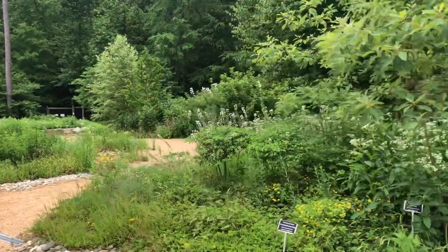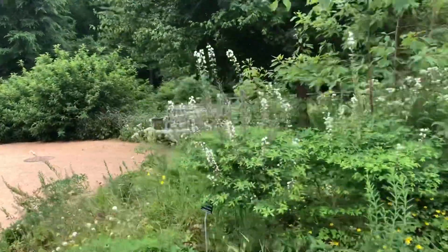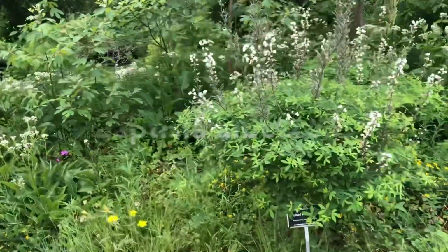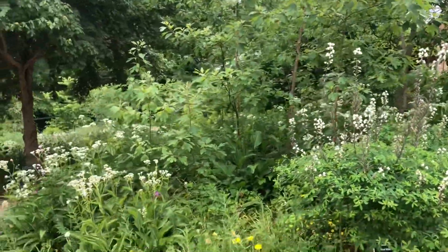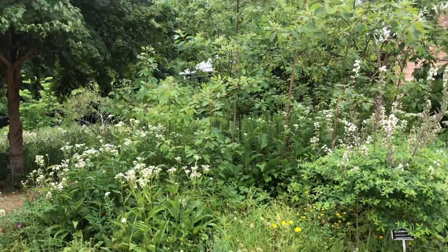Actually, here's some Baptisia. Is this Baptisia minor? What's this? Nope, this is Baptisia albescens, and that is still flowering. I'm so grateful that they have signage. You can learn so much.